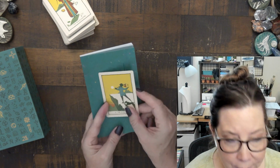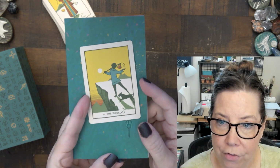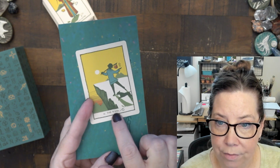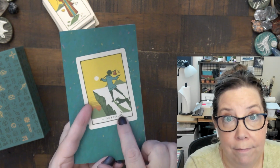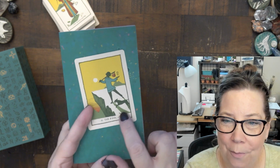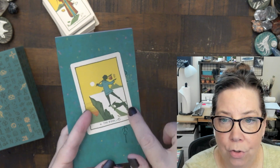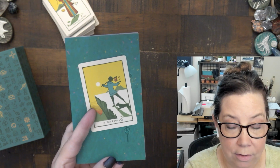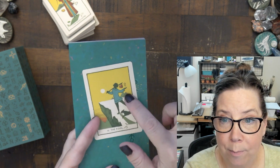So the card itself, let's just look at this first card. We have the number 0, the Fool title, and then we have the glyph, which again, Green Glyphs, Lenormand Tarot. We have this very beautiful illustrative style simplicity that is the Green Glyphs look, and it's quite beautiful.